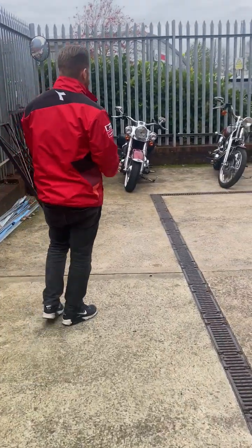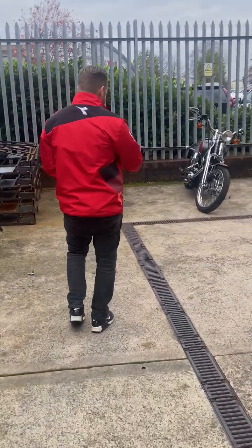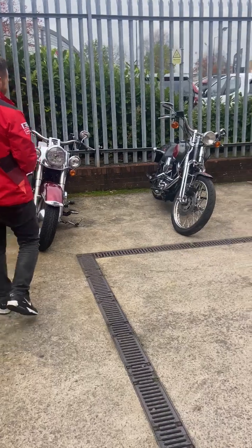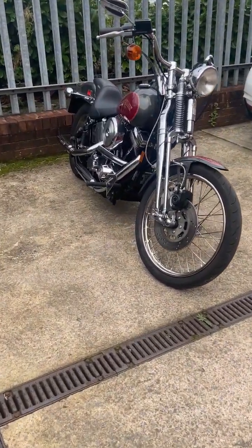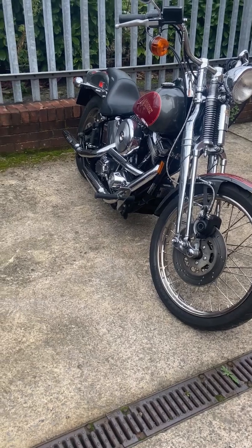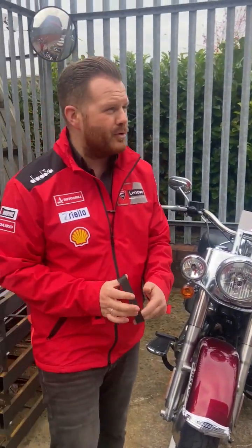And then we come down to something that you don't see every day. One of the old Springers. Crikey, we don't see those. That's a lovely, lovely Springer Softail. But yeah, that sort of concludes our Riders tour of Bristol.